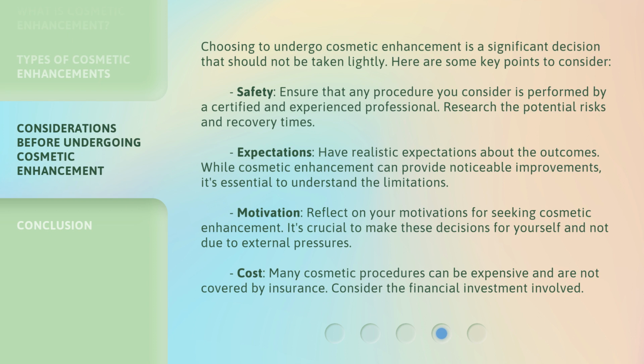Motivation. Reflect on your motivations for seeking cosmetic enhancement. It's crucial to make these decisions for yourself and not due to external pressures. Cost. Many cosmetic procedures can be expensive and are not covered by insurance. Consider the financial investment involved.